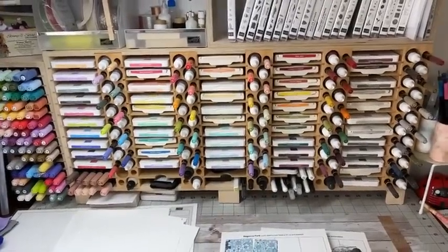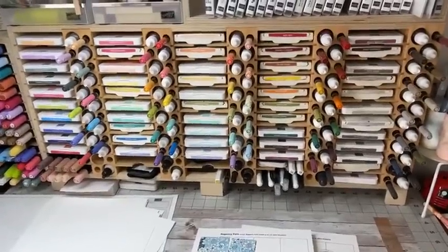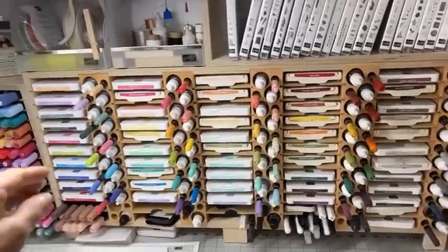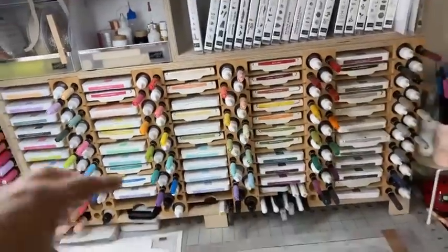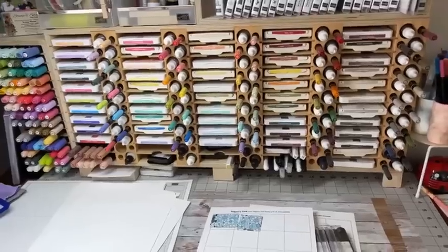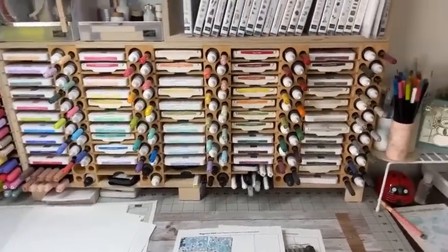And many ask me, why don't you use Stampin' Up's storage? I had that before Stampin' Up came out with their thing. And for me, this was working great because I love to have my refills right here, so I don't have to look in a bucket for my refills and so on. So for me, that was working. And like I said, I'm very, very limited on space.